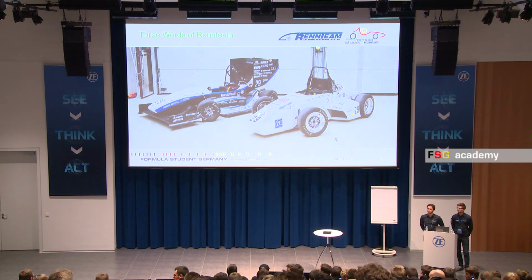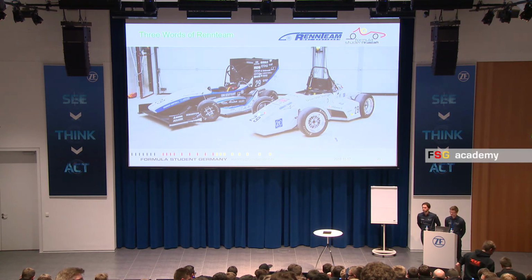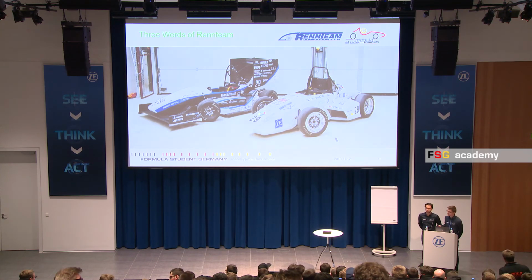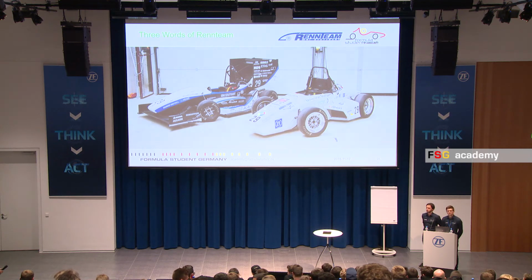Since we have some time left till the others arrive, how do you prepare for scrutineering? We do our own scrutineering before, normally in the workshops, also with alumni. They come with us. Sometimes they're also scrutineers at competitions. They're not allowed to scrutineer our car at the competitions, of course, but they come to a workshop and we simulate the scrutineering to be well prepared. We use the old scrutineering sheets and go through the whole car, searching for things which are not okay.